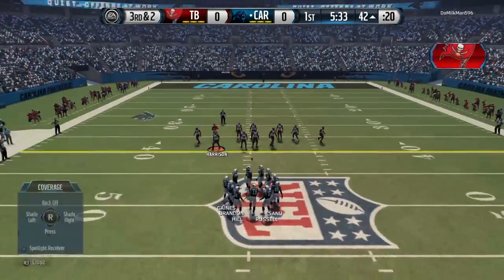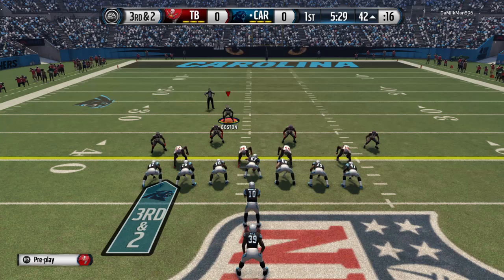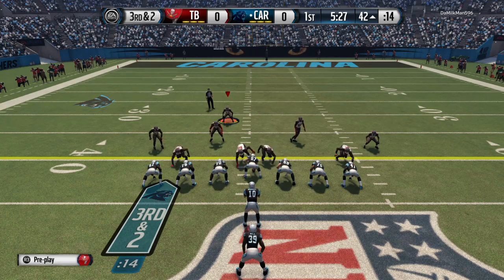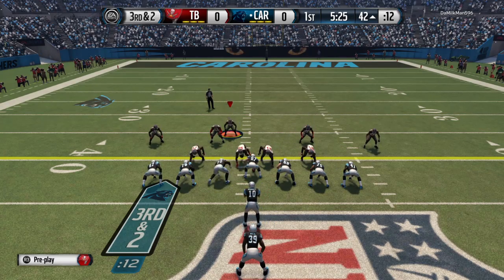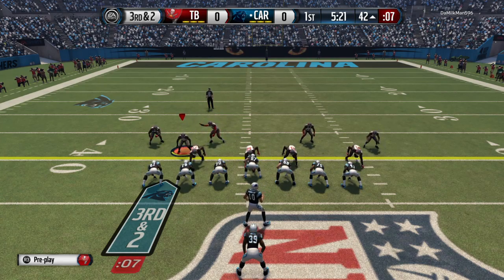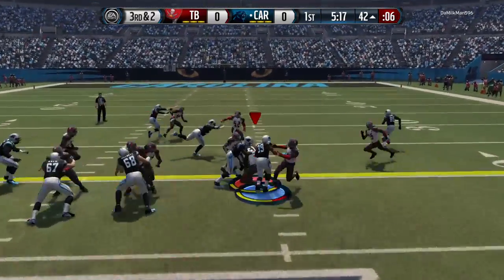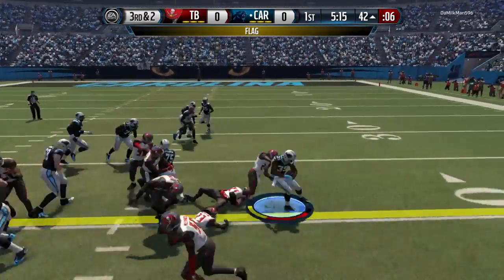This is third down. The Panthers are at the line of scrimmage and loading up that line with an extra tight end. Well, that's a good job by the linebackers moving around. They're trying to confuse the offensive line. Third down and 2. He'll get it again.